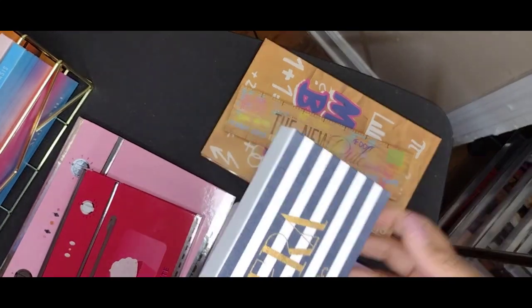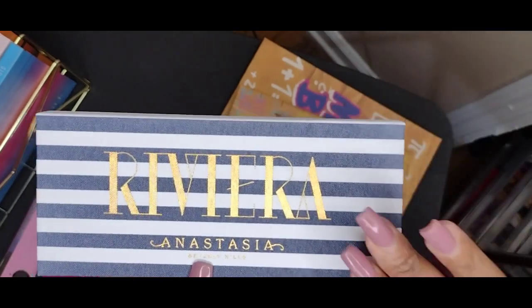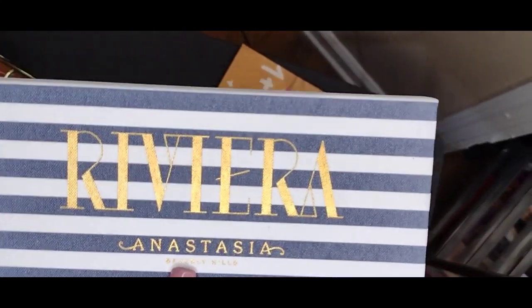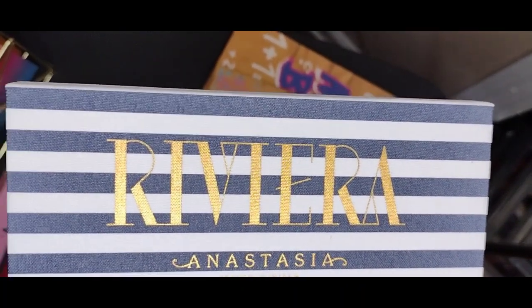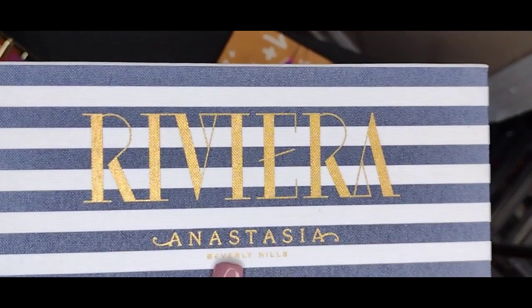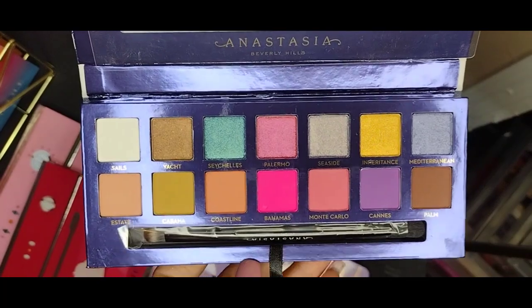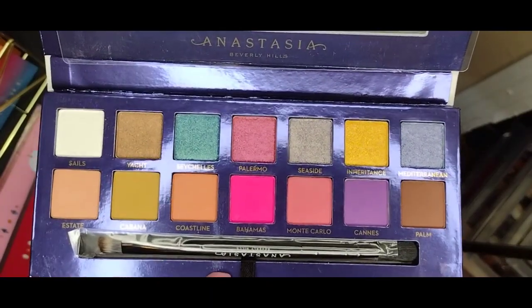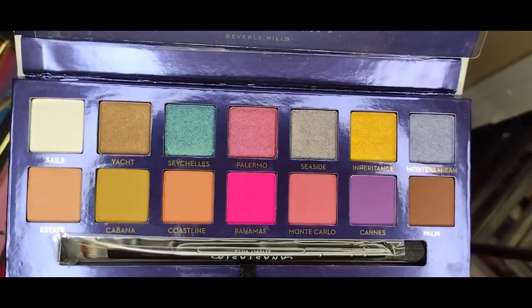This first palette is the Riviera palette that's by Anastasia Beverly Hills. When I first saw this palette, the pattern mimicked denim to me, and also it reminded me of a beach house or vacation. So that's why I gravitated to the outer parts of the palette. And then when I opened it up to see the vibrant colors in here, of course I definitely wanted to see how those colors would apply on my skin tone. I have yet to use this palette, but it is one that I love in my collection, so hopefully I will get a chance to love on it this year.